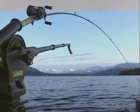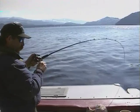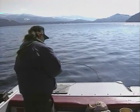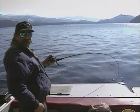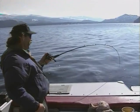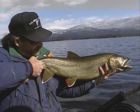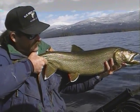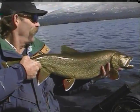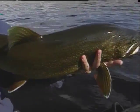Then the winter beauty of Idaho's Priest Lake as we go fishing for Mackinac. Your Northwest Outdoors is next. This is the one we're looking for. Look at the colors on that. Look at the orange and the white in it too. Look how thick it is across the back.